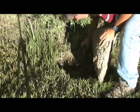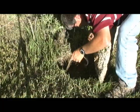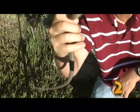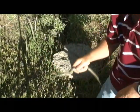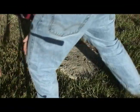Two snakes. There's one. There's another one just under there. So another western terrestrial. These are pretty common in Colorado, but again, just another rock I found. There were two of them under there. One escaped in that bush. Now I'm going to put this rock back the way it was.